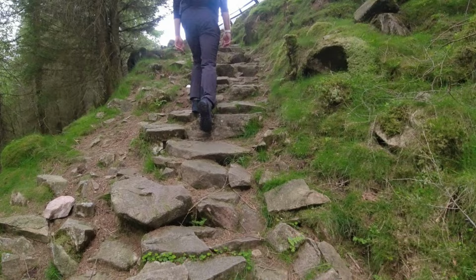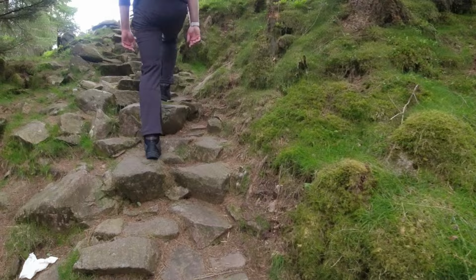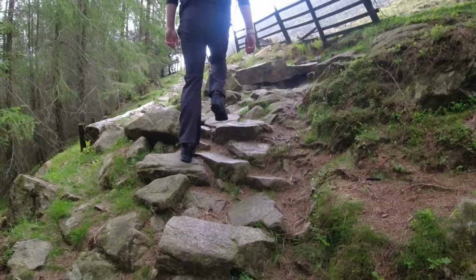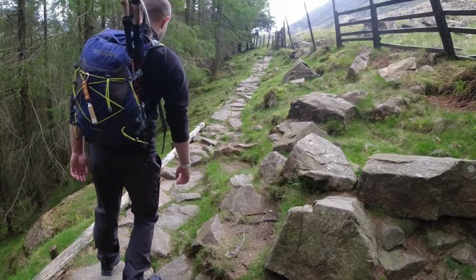Okay. We seem to be coming to the fence now. And I tell you, that was a tight little walk up those steps. Nice warm up. Good one, James. So, okay. We're up some height already. So we seem to walk along here and then go over the stile. Oh, it's nice to get a bit of flat.